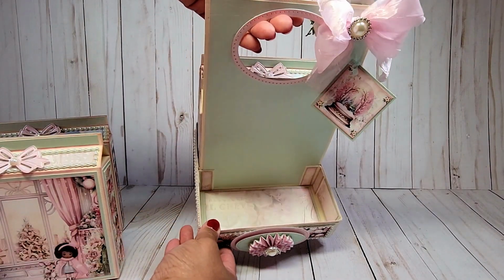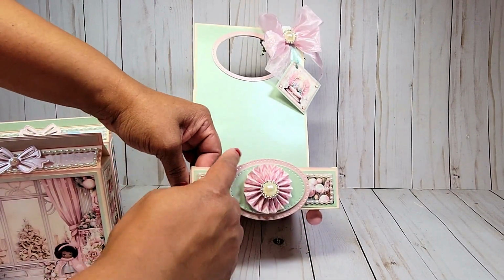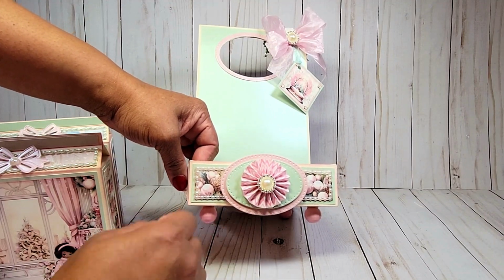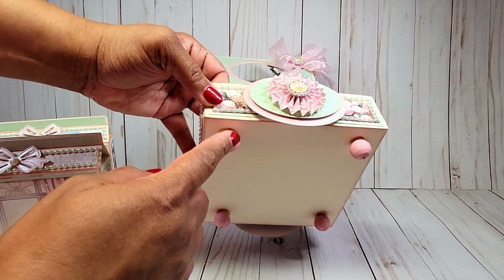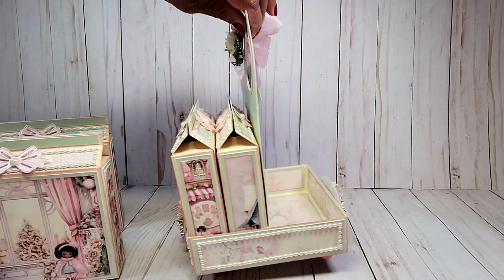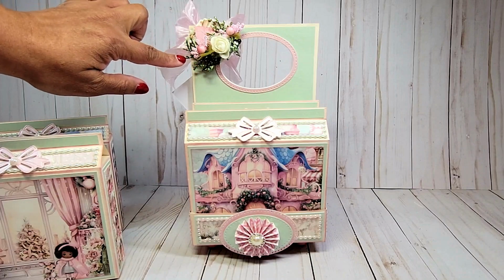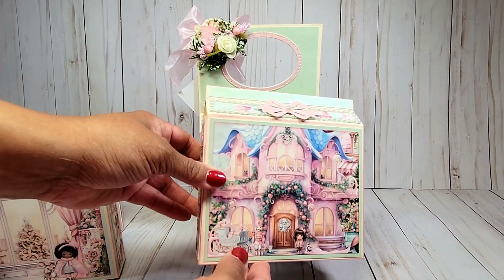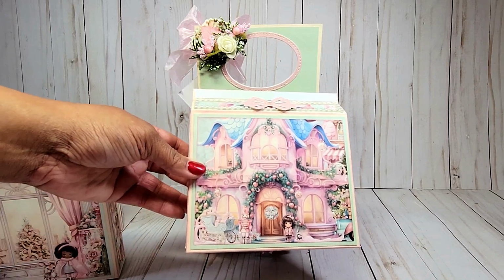This is the inside of the front of the caddy. On the bottom, I have these layered ovals and a rosette, and then I've adorned that with a pearl rhinestone, and we have more pearls here. And then on the bottom of the caddy, I've included these faceted pink beads. Let's look at the other side. On the top here, I've included this little floral spray. And the first box, oh, I love this paper. Isn't this gorgeous? We've got the beautiful pink houses with the blue roofs.